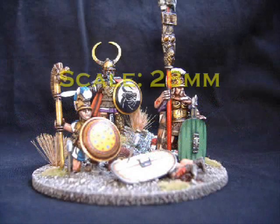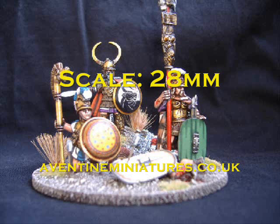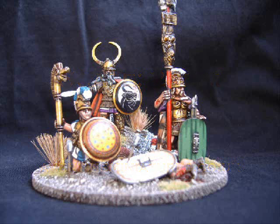Number 9, we have a new company to me. That's Bef Miniatures from the UK. This is a picture of their painted Hill Tribes command pack, which I think is particularly striking. Some of the helmets are potentially a little bit OTT for the period, but an interesting pack of figures from Bef. I'm looking forward to seeing more from them.